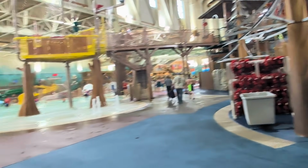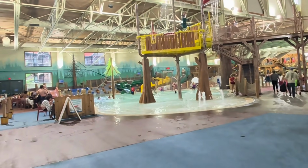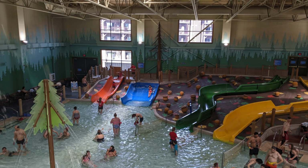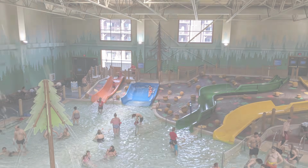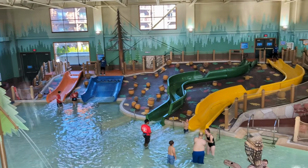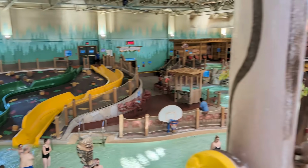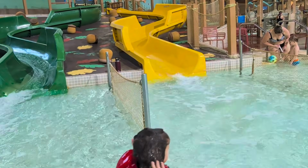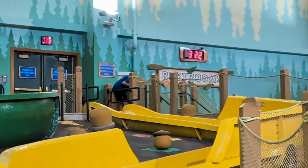My next tip is about the toddler slides. Toddlers or little kids must ride them on their own. They're not allowed to go on your lap. Adults are allowed to go on these slides, but I don't recommend it. The water is so shallow at the bottom that you hit your butt really hard on the ground, which has a stony texture and it hurts. So the best thing from my experience is to stand at the bottom and watch your toddler or little kid go down on their own.